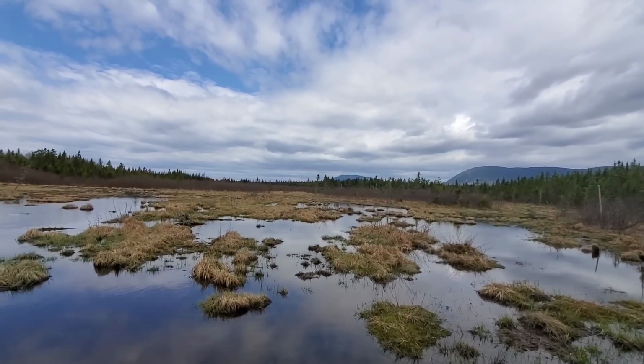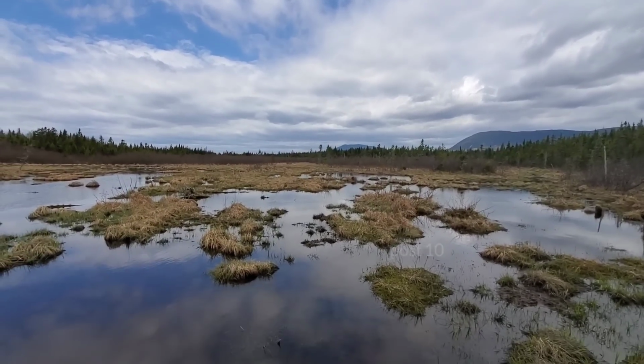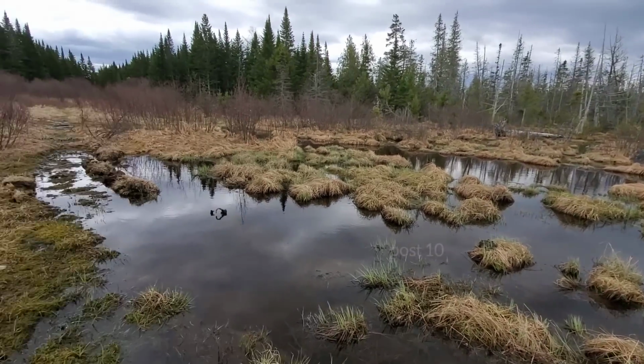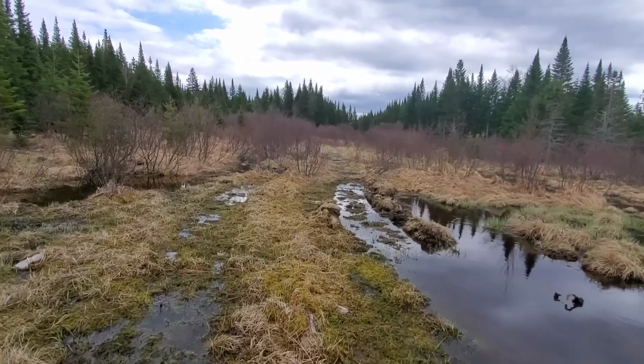That's how I found this. There's a road currently shut down for mud season, and I was hoping I could use this detour around it, but that's not gonna happen. Just gonna have to wait a month for the road to open up.